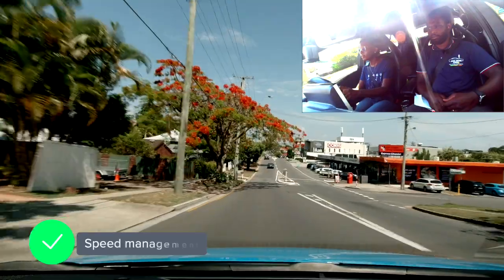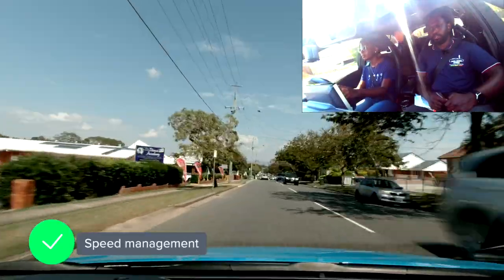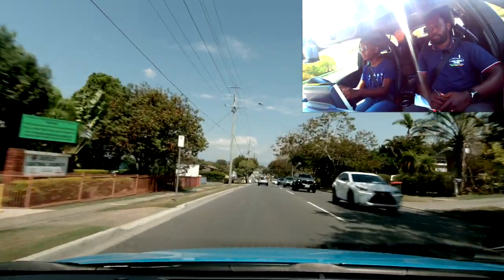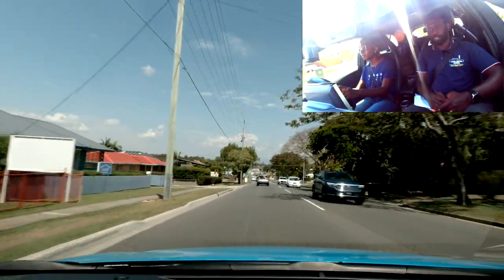Good speed management on this road. At the traffic lights, you can just keep in the left lane. Just stay in the left lane.